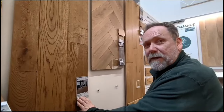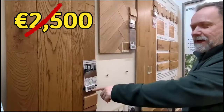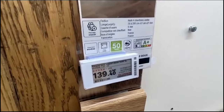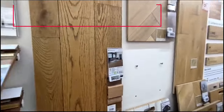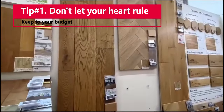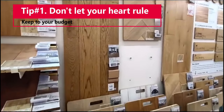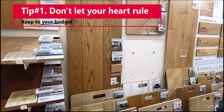However, to do the bedroom, €2,500. No. And I've put aside 400. It's 139 a square metre. Oh my God, but it is gorgeous. That's 2,500 just to buy it, without laying it, insulation, laying it, everything. Yeah. Oh my God, it is beautiful though.